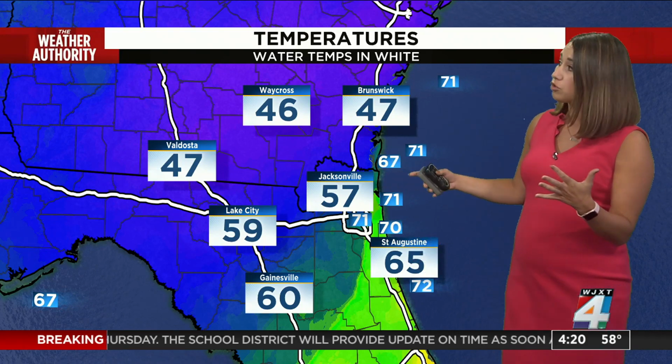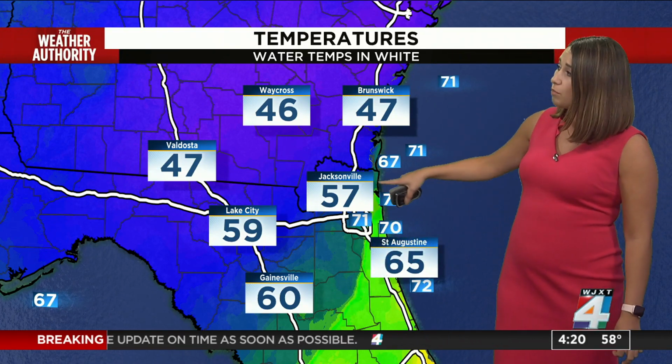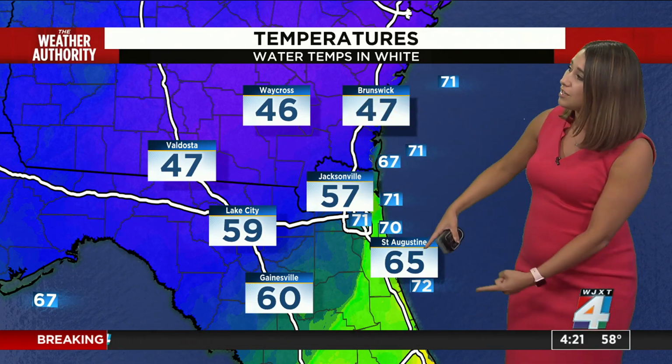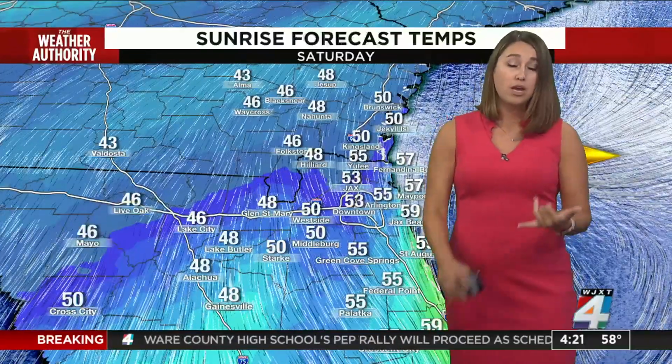Right now, temperatures are chilly. You can see where that stationary front lies because it's 65 degrees in St. Augustine, but 57 in Jacksonville and 46 in Waycross. So you can see the 20-degree temperature change between St. Augustine and Waycross, Georgia right now. Overnight lows are going to drop down into the 40s, low 50s for most of us. It is going to be a chilly morning when you wake up. Not only that, but it's going to be windy and it's going to be damp. It's a great day to stay inside.